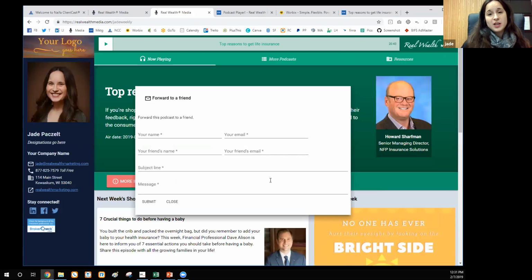And if they use this particular feature, obviously the friend gets an email saying, hey, listen to my advisor's show. But there's a lot of valuable information, and you get copied on the message. So you can see that your client Sally forwarded the show to their friend Bob. You have Sally's information, so you can thank them. You have Bob's information, so you can follow up with the new lead, and you know why, because there's a message field. So you'll see something like, hey Bob, it's Sally.